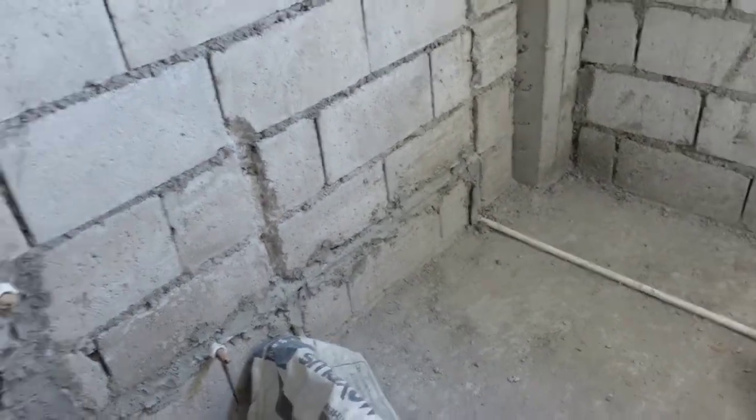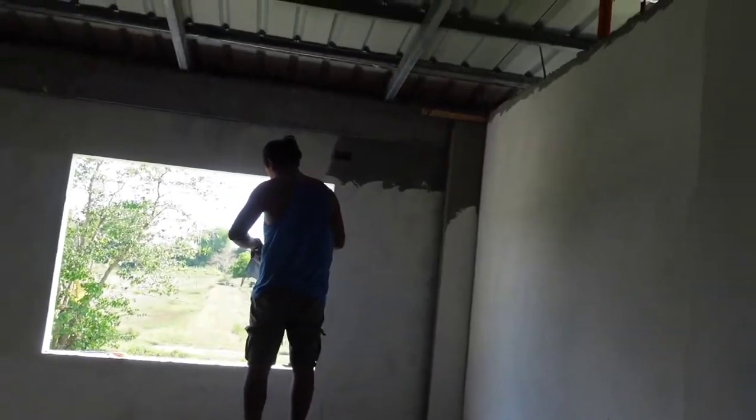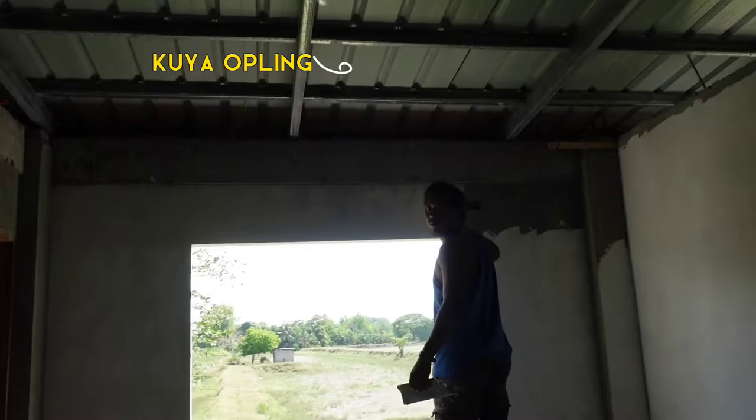Yan siya, oh. May skin coat na siya. And this is the only area na hindi pa na-plastered, and also yung comfort room ng master's bedroom. Ayan yun siya. So, nandito si Kuya Opley ngayon. He's skim coating this area. Kuya Opley! Hi!